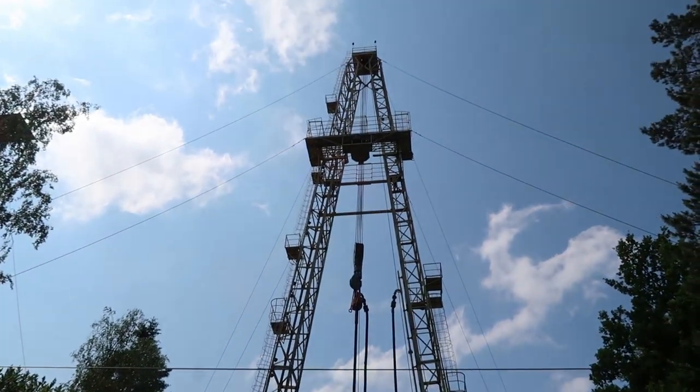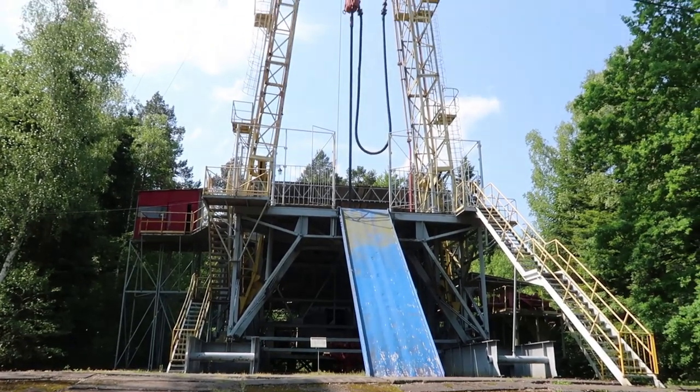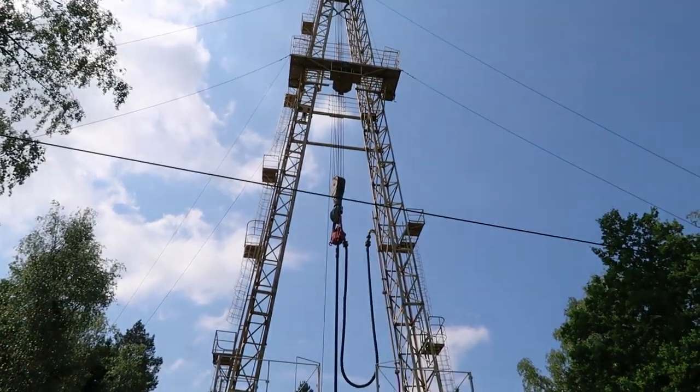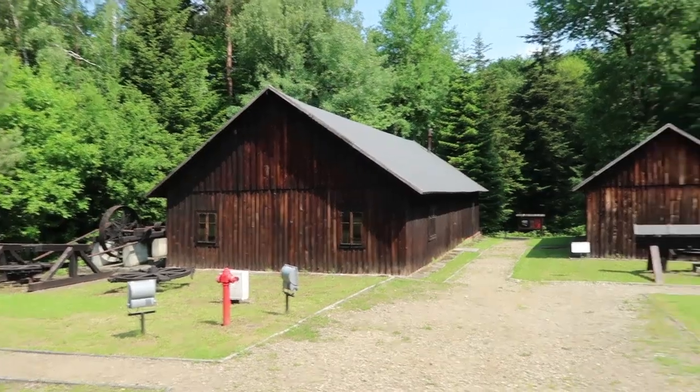Wow, this one's massive. It's a rotary drill. Massive.